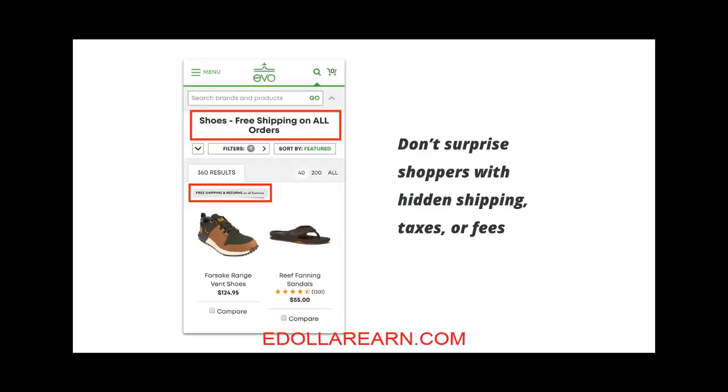First, make sure you're not surprising your shoppers with hidden shipping or taxes or fees. I think we can all agree that this is extremely frustrating when shopping. Here's a good example from a shoe store called Evo, where the shipping cost and return cost are clearly displayed at the top of the product category pages. This way, people know exactly what to expect during the shopping process.